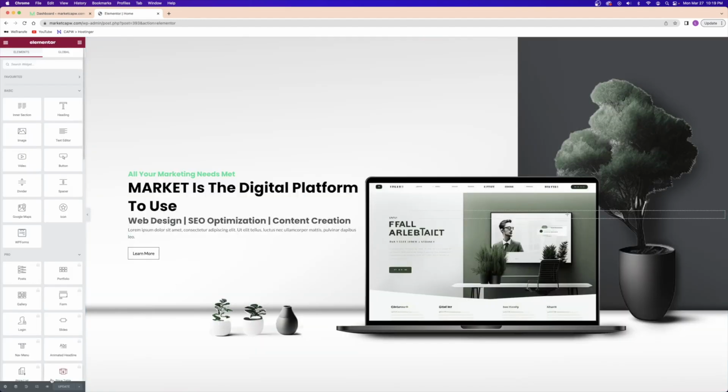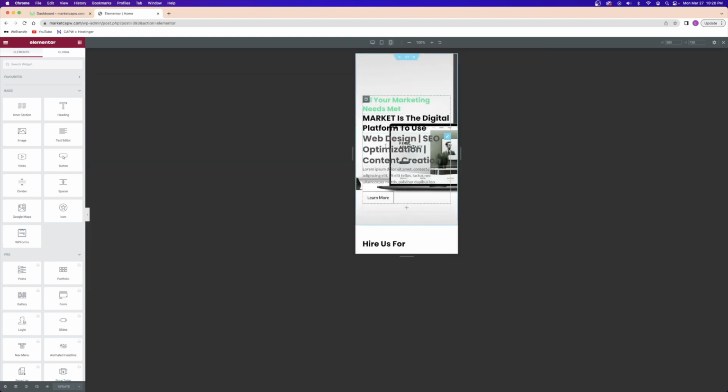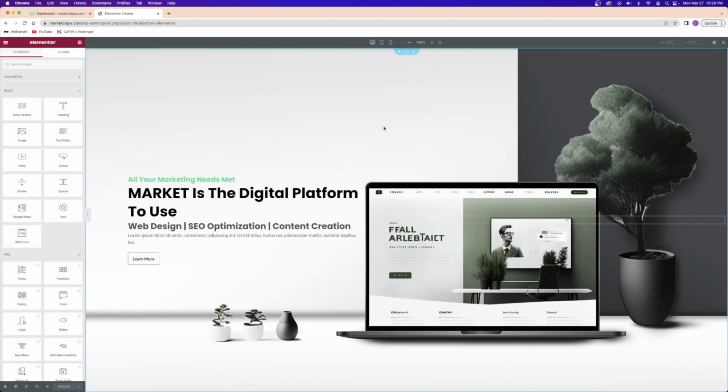From here, we're going to go to the bottom left corner. Right next to preview changes, we have responsive mode, and so that's what we're going to be opening up now. You'll see that it opens up a ribbon on the top, and we have the desktop view, the tablet view, and the mobile view. So as you can tell, when I click on it, it's going to open up my website in the mobile view as well as the tablet view. And then obviously we go back to the full screen desktop view.